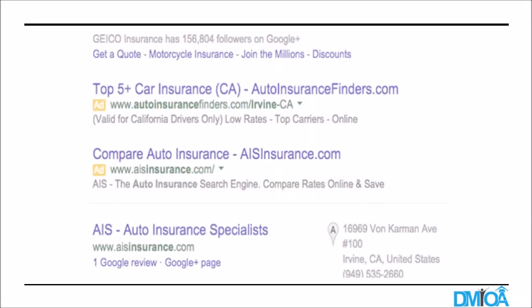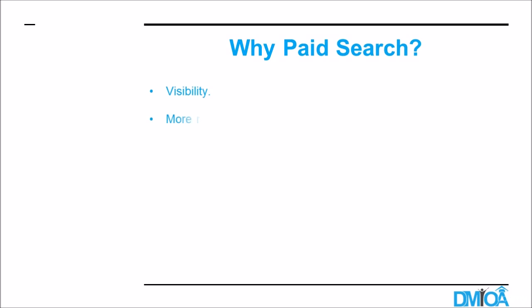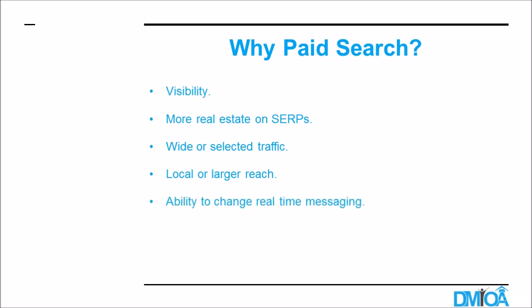If you are ranking number 1 even in organic results, it makes sense to do paid search because, as you can see, you appear most prominently in this ad for AIS Insurance, giving you more visibility. So to summarize, when you opt for paid search, you opt for visibility, more real estate on SERPs, wide or selected traffic, local or larger reach, the ability to change your messaging in real time, and even the ability to schedule your ads to appear at the same times as your office timings.